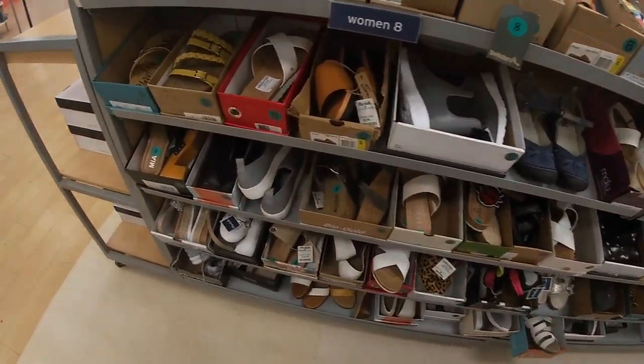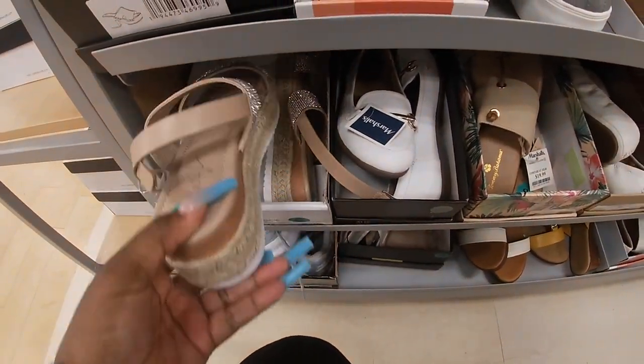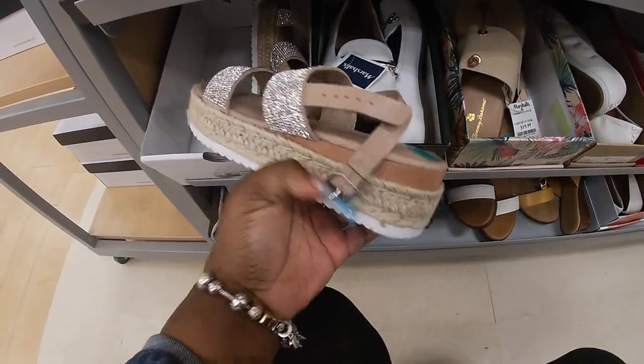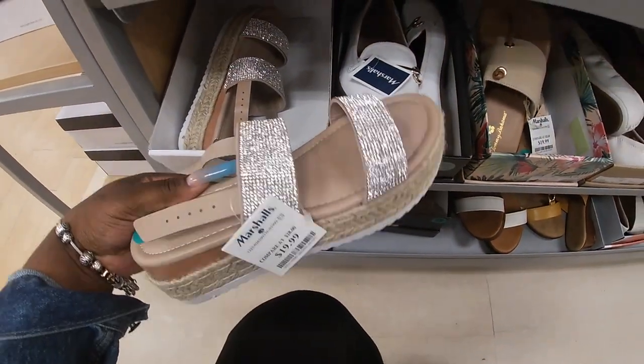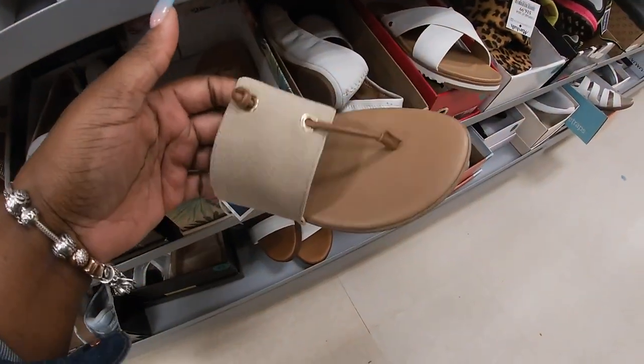So now we are inside of Marshall's, and this is a different setup from what I'm used to, because I'm used to the shoes just kind of being out, but here they have them in the boxes. So let's see if the prices are going to be in the bottom or in the box. Okay, these are $19.99. Those are really cute. Tommy Bahama, $20.